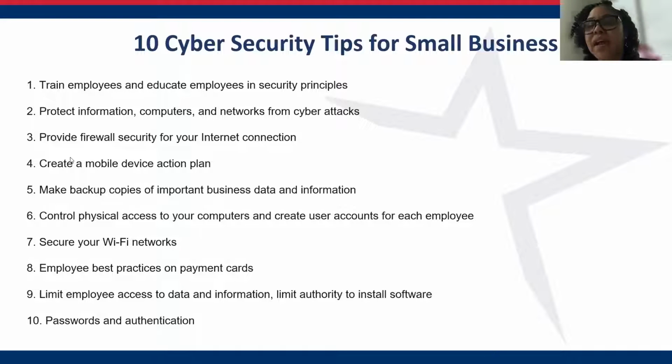Within your entire environment. And then also passwords, we talked a little bit about that. Make sure that you are implementing a strong password policy, and that you're changing your passwords at least on a quarterly basis, or if an event happens that you are aware of, always change your passwords immediately if you can.